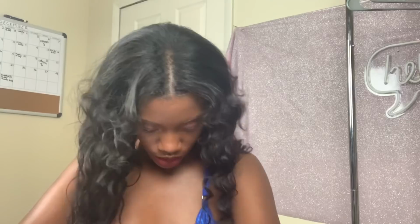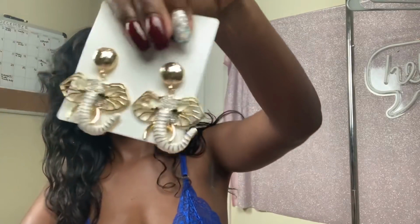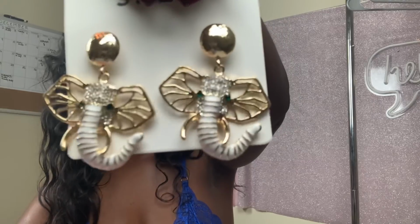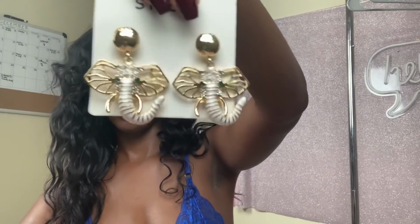All right, where's the next piece? These I think are just so cute. These are elephant earrings. Let me just take them out of here so you get a better look. Look at how adorable these are. They have green eyes. And I also cannot wait to wear those. I think I might wear these on Christmas Day.